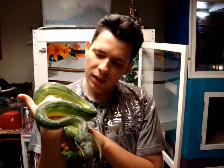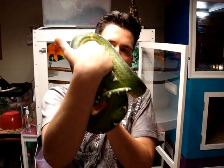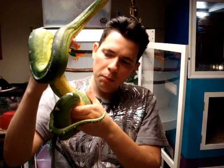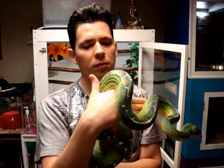This is Mercutio, my Amazon Basin Emerald Tree Boa. He is gorgeous. He is phenomenal. I love his coloring. The top part of his back is really deep green, and the sides of him are a lighter green, and his belly is a rich dark yellow, and he's just amazing. He's got a pretty good stripe down his back, a little line that connects the little diamond pattern, and that's the easiest way to tell the difference between an Amazon Basin and a Northern, is that they have the lines connecting their little lightning bolt pattern.